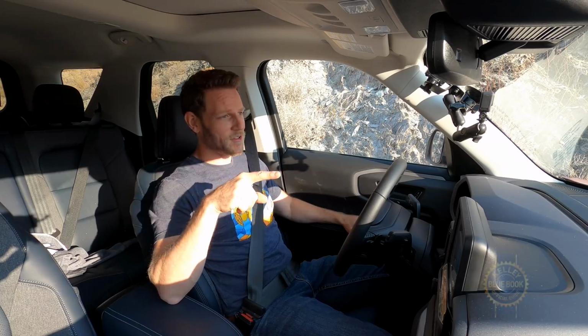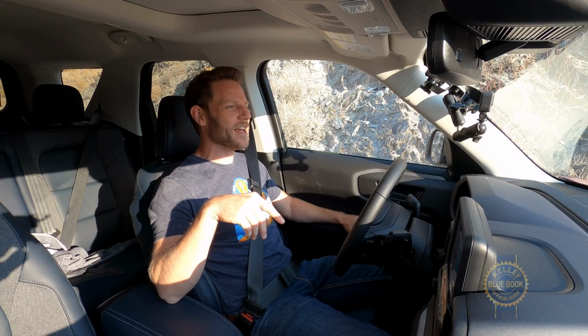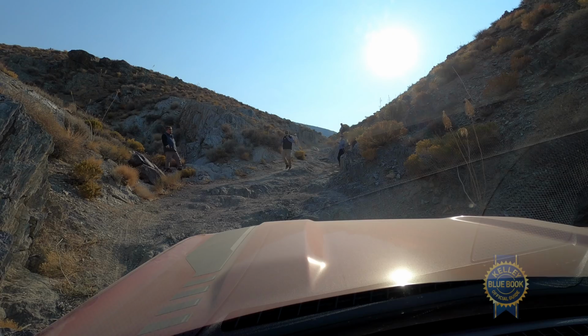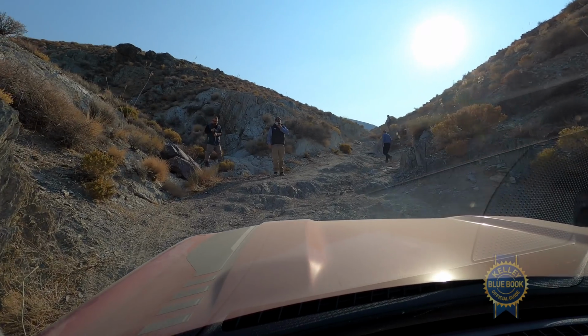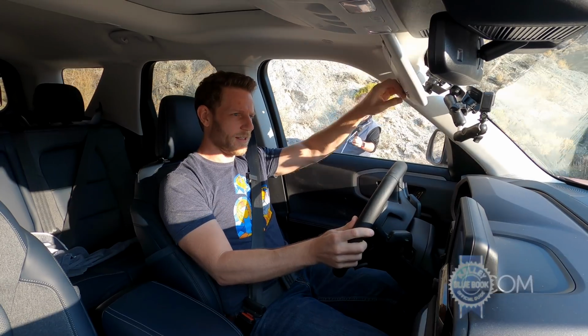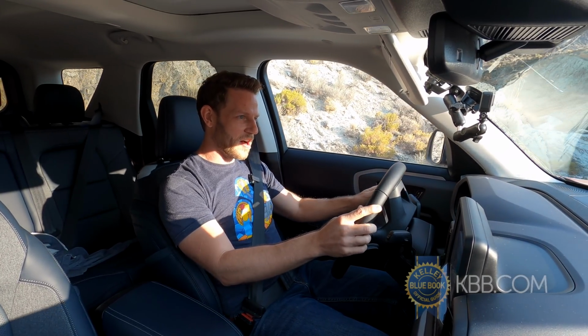This is a fairly technical section. We're going through very, very rocky terrain, so you'll hear a spotter in the background. Let's see how it goes. Okay, good to go. We're gonna bring you in, driver. So this seems like a driver skill thing, but it really isn't. It's mostly about the spotter and the car.